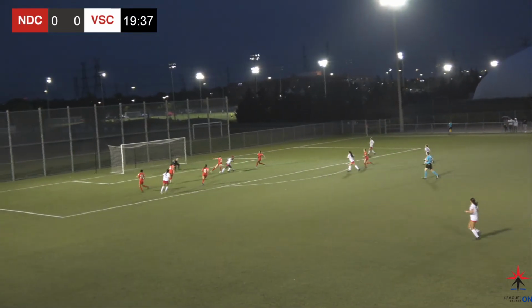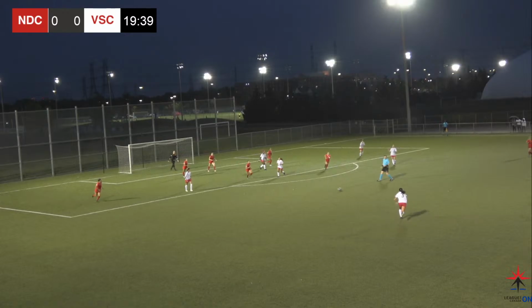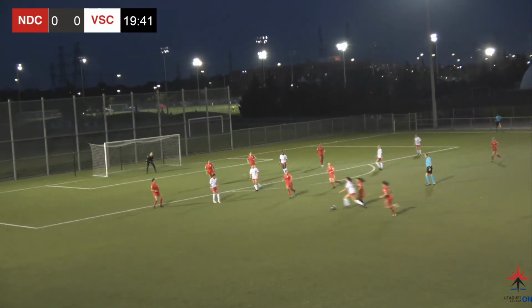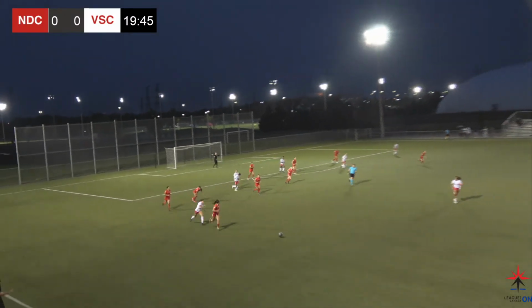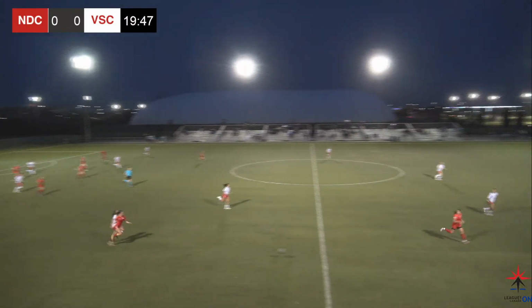Chance coming here as Leah Pace sneaks the ball through to Thompson Fleming. Another ball in towards Leah Pace. She does the splits to try and maintain possession.